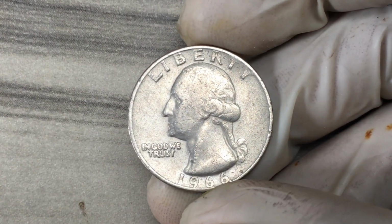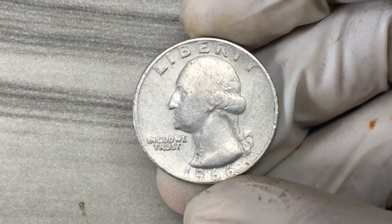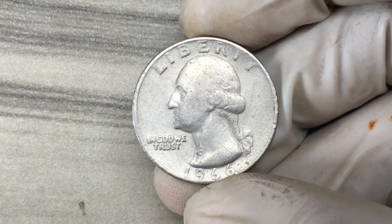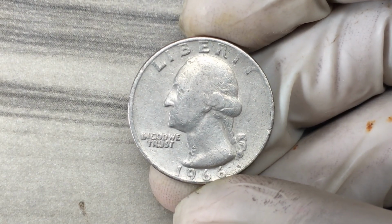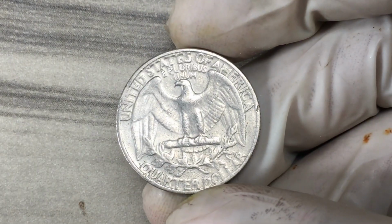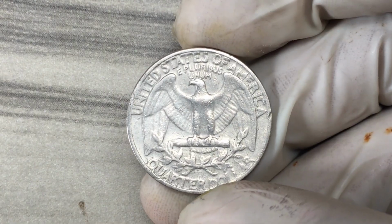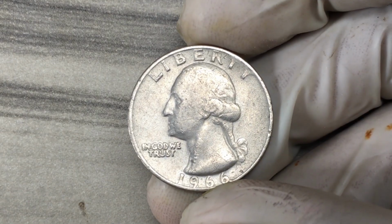Okay, let's say you have a 1966 quarter and it looks promising. Where should you sell it? Major auction houses like Heritage Auctions or Stack's Bowers handle million-dollar coins. Local coin dealers can give appraisals, though they may offer less. Online platforms like eBay can reach millions of buyers, but certification is key to attracting serious offers. Coin shows are great for face-to-face sales and expert opinions. Remember, if you think your coin could be worth thousands or even millions, always get it graded before selling.